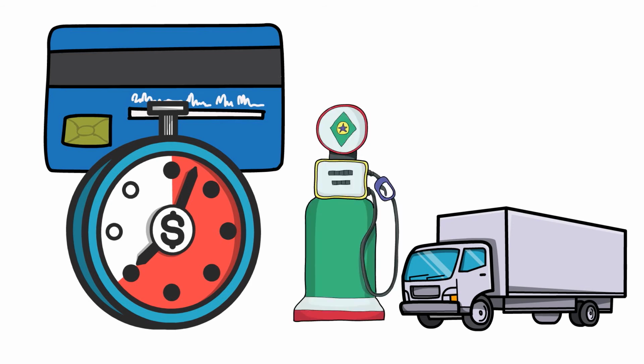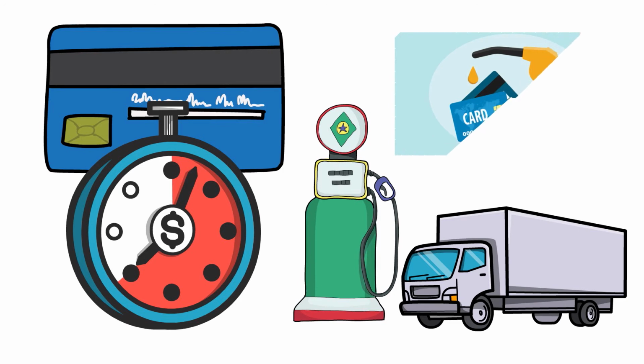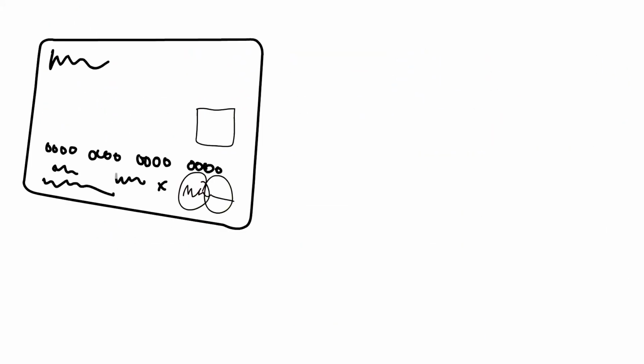And you also want to think about what kind of discounts the card provides, because some cards offer volume discounts on fuel purchases. And so you want to tally up how much you typically spend, let's say per week or per month. You want to compare that amount to the deal the card offers, and you want to calculate how much the card can save your business down the road.